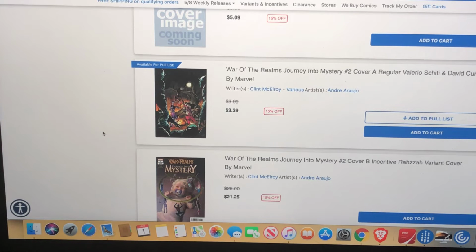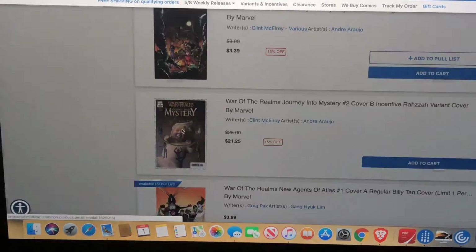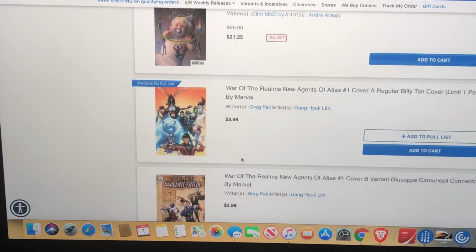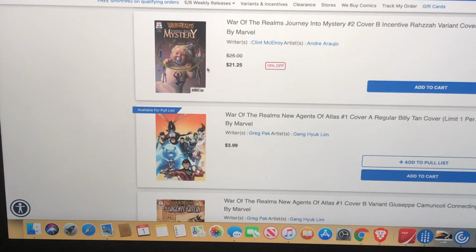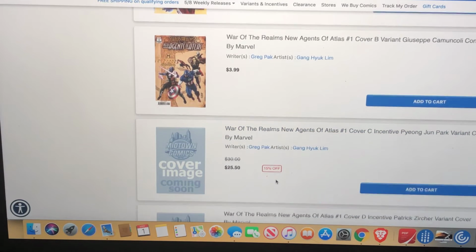War of the Realms Journey into Mystery #2. Nice Raza cover. It's a 1 in 25 variant. I've noticed a lot of these Marvel 1 in 25 variants, unless it's super popular, you could probably wait on eBay and pick this up for like below $20. So I don't know. We'll see if that happens. I'm not going to be picking that up.